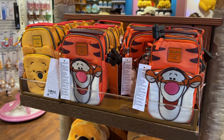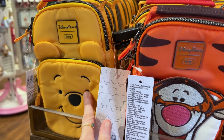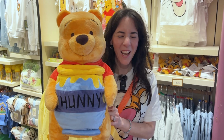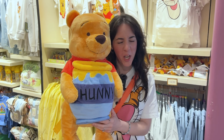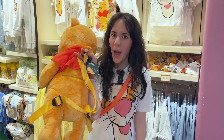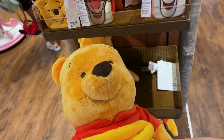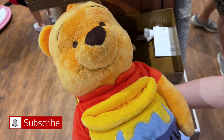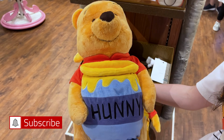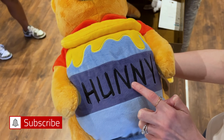Made it inside the 100 Acre Goods, and yes, they have the Tigger and Winnie the Pooh lug bag, which would make much sense, but look at this. Not only is it a giant Winnie the Pooh plush holding a pot of honey, it's a backpack too. This is a giant plush backpack. I haven't seen a giant plush backpack at the parks like this before, at least me personally. How adorable this Pooh looks. Look at the honey pot with the font. I love the Winnie the Pooh font.